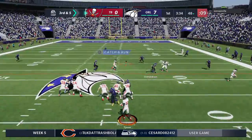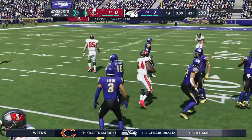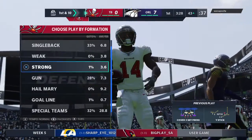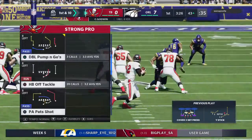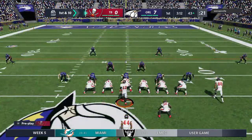From the gun on third down. Tyson, open man is Godwin. It's complete. And he is going to have a Bucs first down as he's able to get 8 yards there on 3rd and 5. His first catch, good for 8 and a first down.